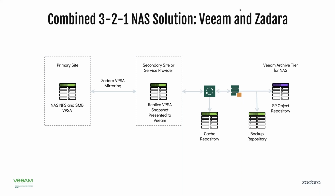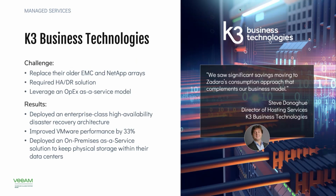Especially, as we look at some of the modern ransomware attacks, they're happening over a period of time. So, a 30-day retention policy may not be enough as we move forward. 60-day, 90-day, 120-day plus retention periods may become the new norm. And this is where we see some of our key service providers really adding value into this space.